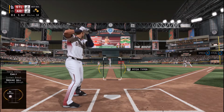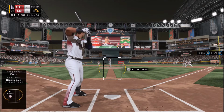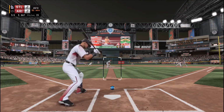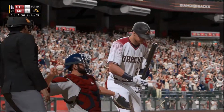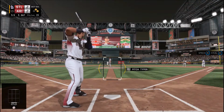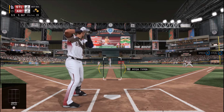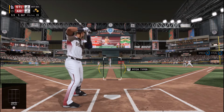He swung way too early, and he wasn't able to put that into fair territory to actually try to win the game for his team. The second pitch of the at-bat comes, and it's a low fastball that Derek Jeter just ends up holding off. So it's a 1-1 count now, 1 out, 15 pitches so far by the pitcher. It's the bottom of the 9th, and we are just trying to rip right now. That's all we care about.